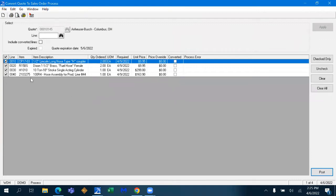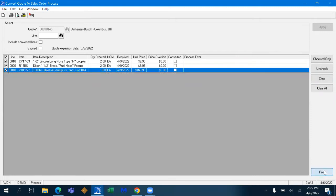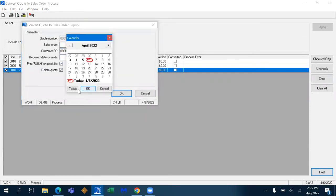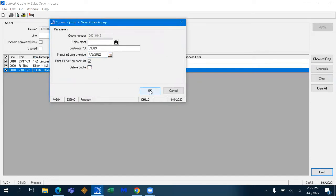They say, hey, I want everything but that single acting cylinder. I'll call you back tomorrow. So just unclick the one you don't want. Click post. And then they give you a PO. And they wanted it yesterday. So you click here, you click yesterday. And then you don't want to delete that quote though, because you do have that one item on there you want to follow up on.